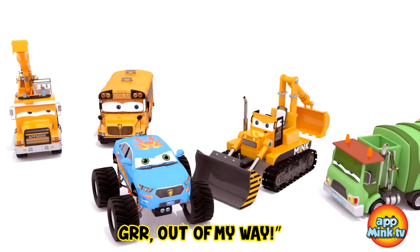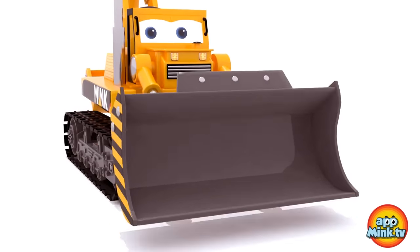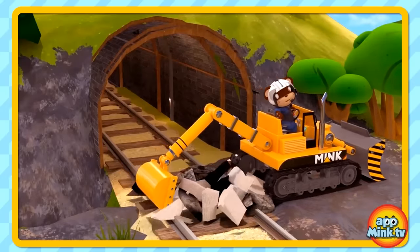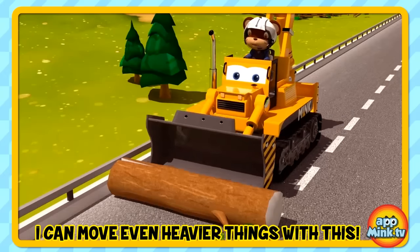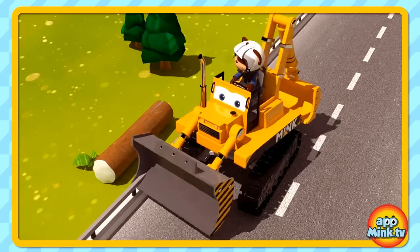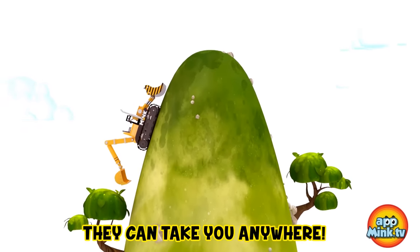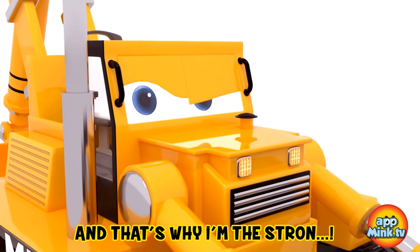Grr, out of my way. Hey, wait. Kids, if you want to be cool, you've got to be strong. Look at my strong arm. I can dig holes and move heavy things. And look at my strong blade. I can move even heavier things with this. Or lift them like they're nothing and turn and place them anywhere. Tires aren't cool. Treads are much tougher. They can take you anywhere. And that's why I'm the strong.